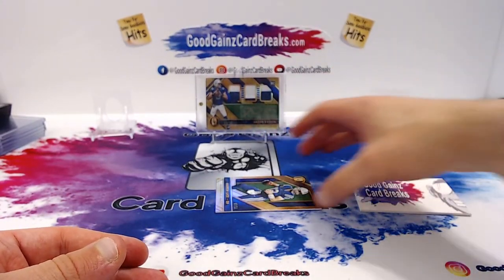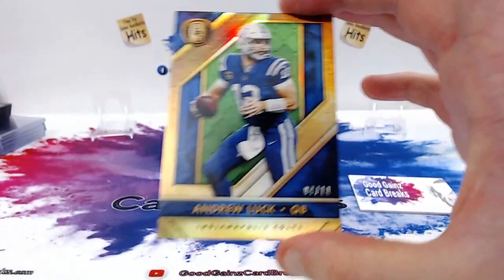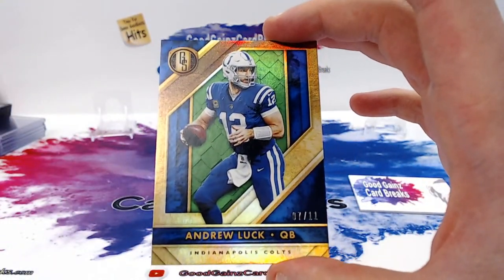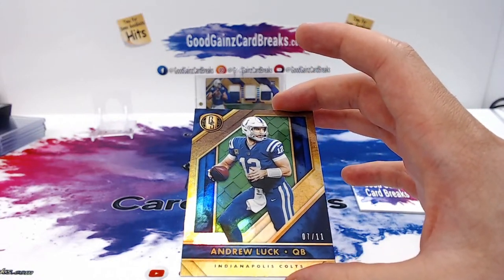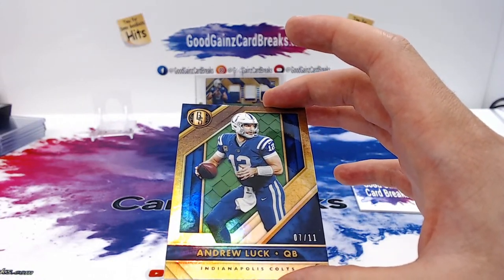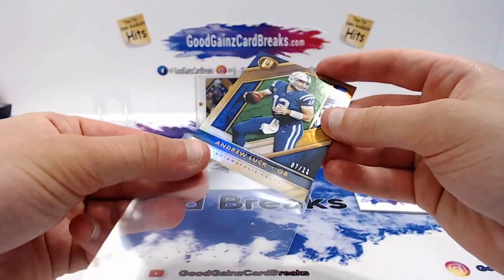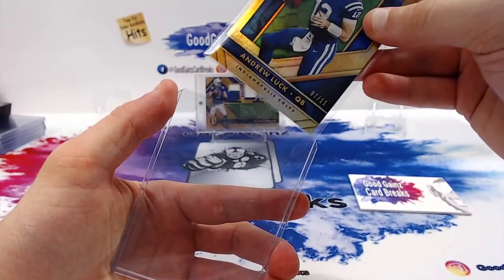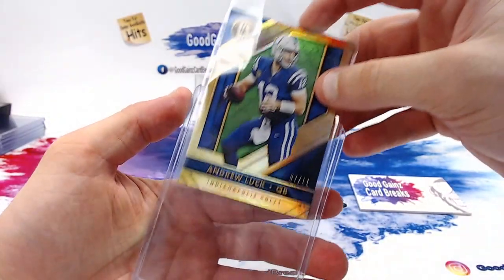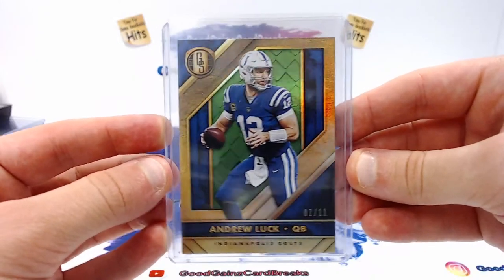And the final card of the box. Wow. Might as well get a Slurpee with this. 7 out of 11. 7-11 of Andrew Luck. So back-to-back Colts. Is going to be the way you end your first off the line exclusive Gold Standard Football box.